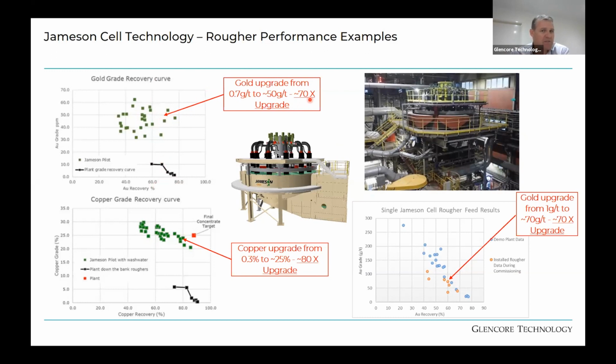So that's a 70 times upgrade from the feed. Now the key here is you can see the tank cells themselves are probably going around about 10 grams per ton. So the Jameson cells are getting around about 5 times the upgrade of what's coming out of these tank cells.